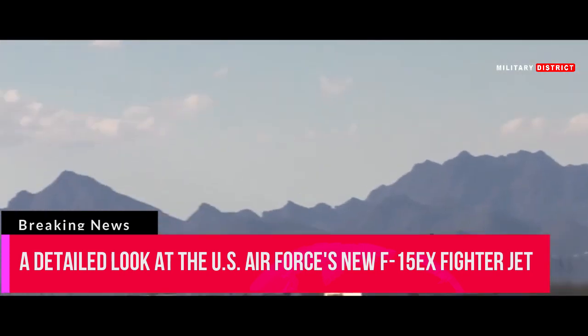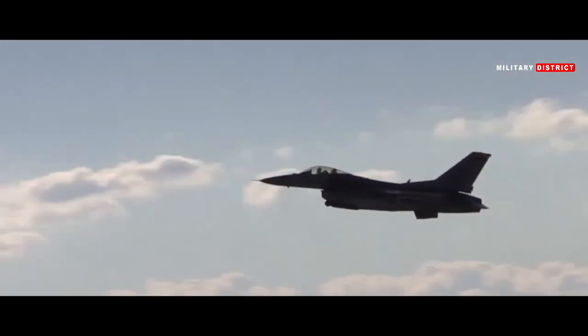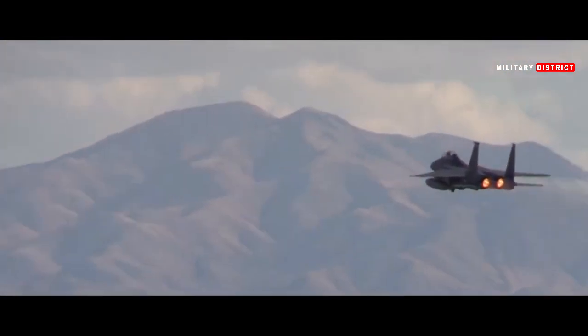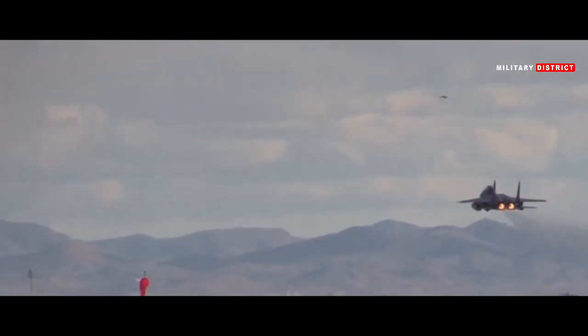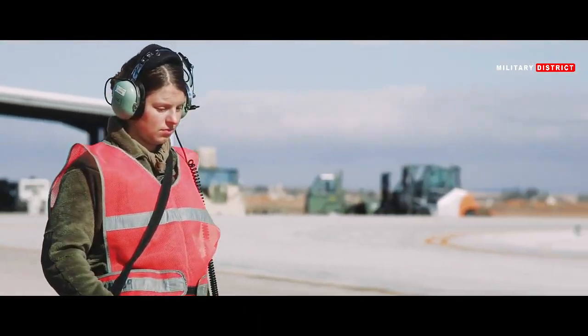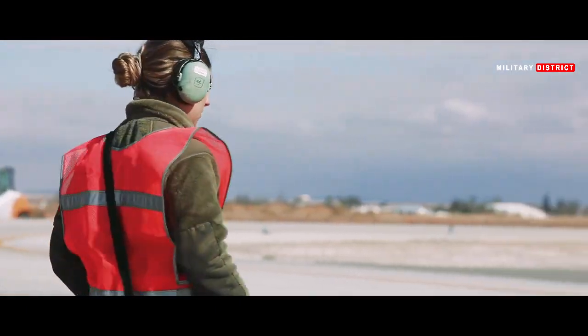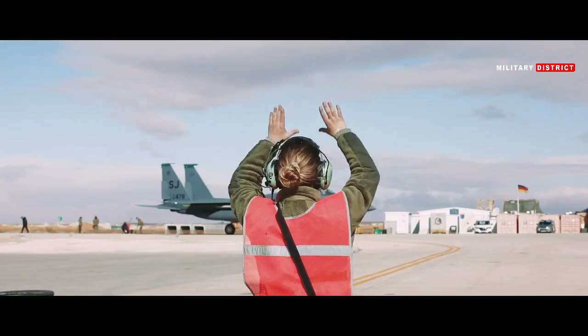The newest F-15 incorporates a number of improvements and the latest fifth-generation fighter technology. The United States Air Force recently received their first F-15EX fighter jet, an advanced evolution upon the legacy F-15 platform. The new jet was delivered from Boeing's St. Louis facility to Eglin Air Force Base in Florida.